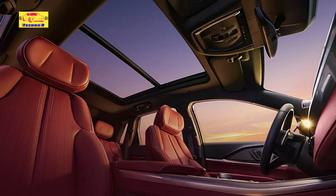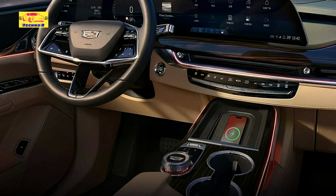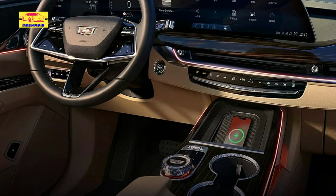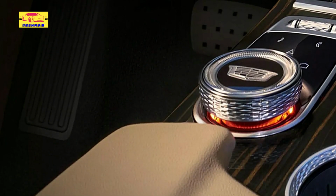The redesigned XT5 boasts a bold exterior, characterized by sharp lines, a refined front grille, and modern LED lighting that encapsulate Cadillac's signature style. These design enhancements not only elevate its visual appeal but also improve aerodynamics, enhancing performance and efficiency.